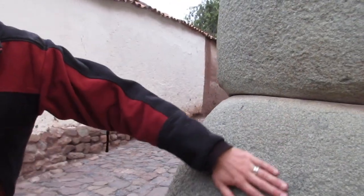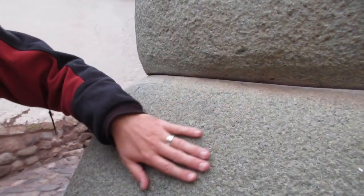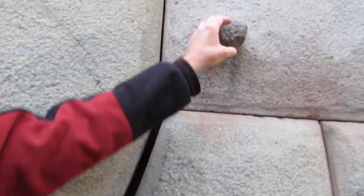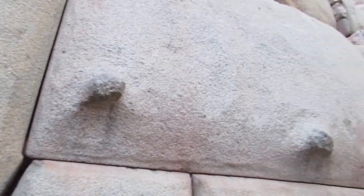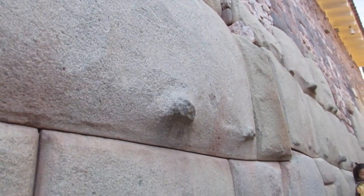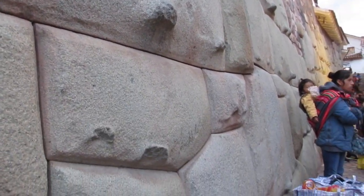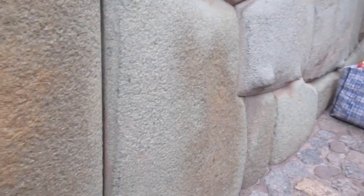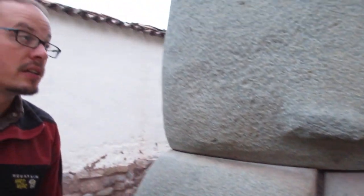And you can see the surfaces are smoothed over. Looks like they're polished with a technology that we don't know about, we don't know what they used. You see these strange knobs, these strange protuberances, and they could have been for keeping time, a calendar of sorts. We're not sure. But this is definitely evidence of a highly advanced lost civilization that was destroyed probably 10 to 12,000 years ago.